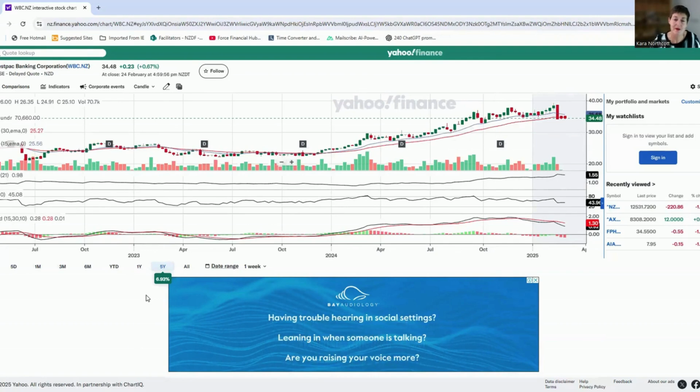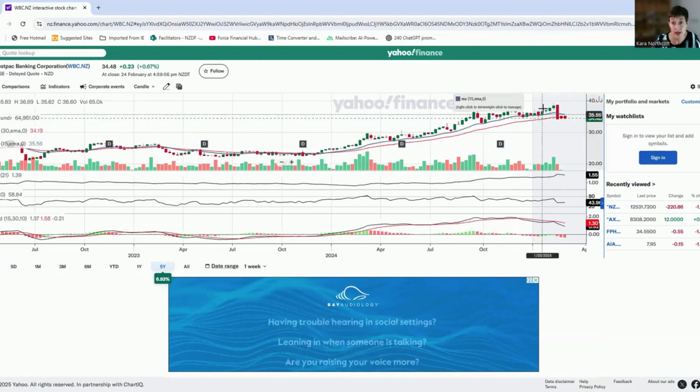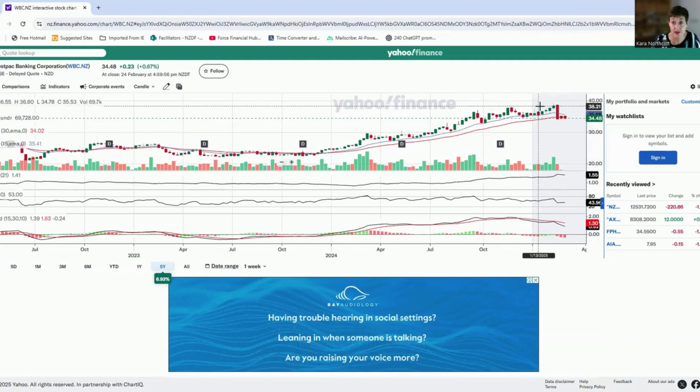And the thing to remember too is just because you get stopped out of a share, it doesn't mean it's terminal. Okay, you can always go back in. I would recommend waiting. So for me, I'm not going to look at entering back into Westpac until it at least trades higher than the $38 level, which was the most recent high in this series. Okay, and it could quite well do that. It could do that, who knows, in a very short period of time. It could turn around quite quickly, and then definitely, yes, we'd be looking at entering again.